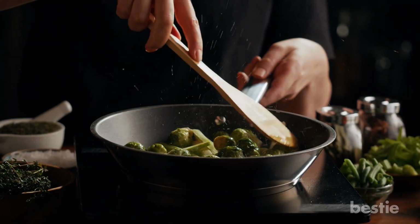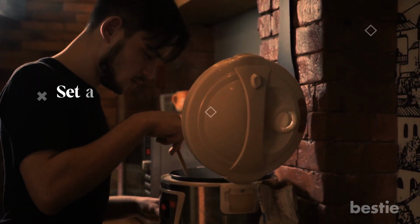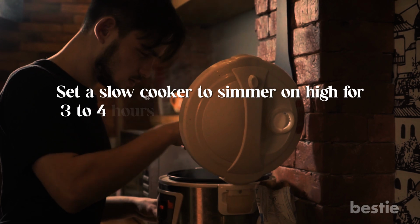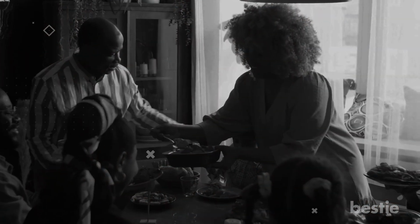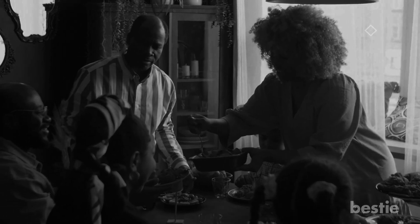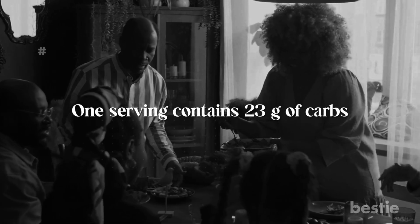Tacos made with lentils can be prepared on the stovetop or in a slow cooker with minimal effort. Set a slow cooker to simmer on high for 3 to 4 hours or on low for 7 to 8 hours with all the ingredients in it. Serve in warm tortillas with your preferred toppings. It's simple and delicious. One serving contains 23 grams of carbs.